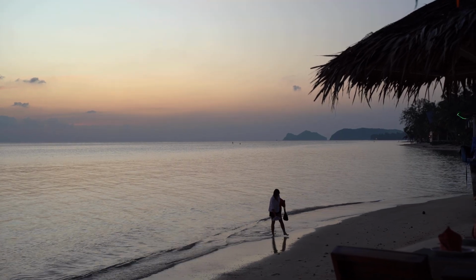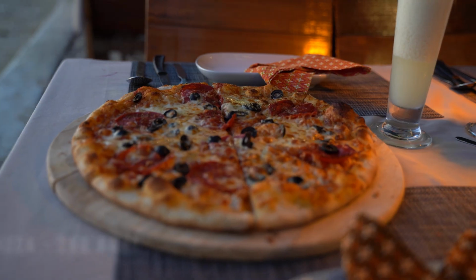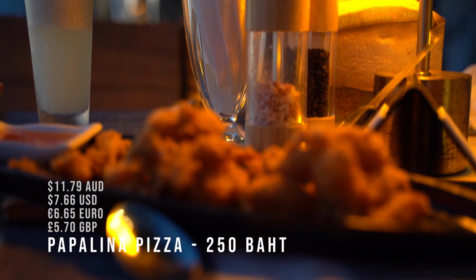We watched the sunset and there's plenty of space to run around with our little toddler, but it was the food that really ticked the final box for us. It was delicious, definitely pricey, but delicious.